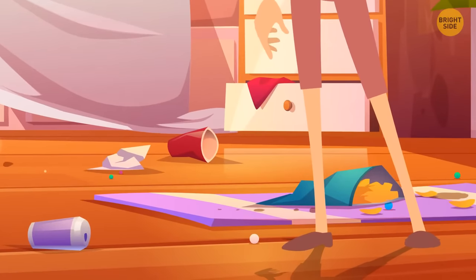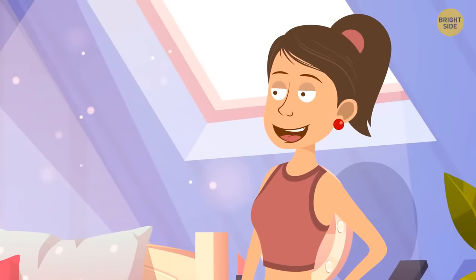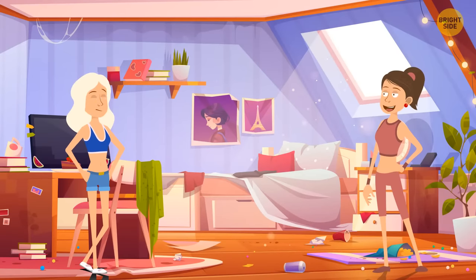Liliana's room is still messy. If she had cleaned it the previous day, it'd be neat.